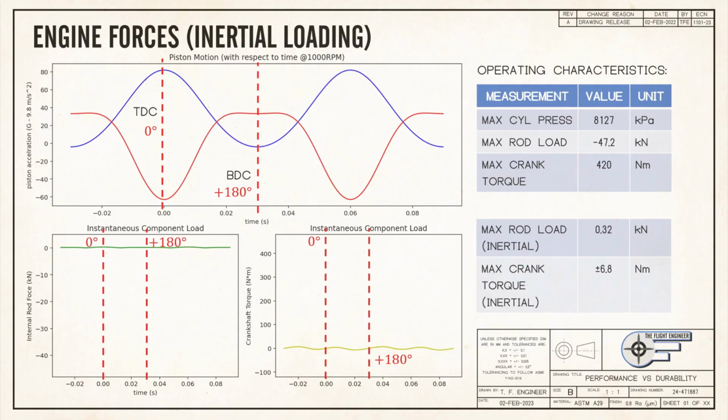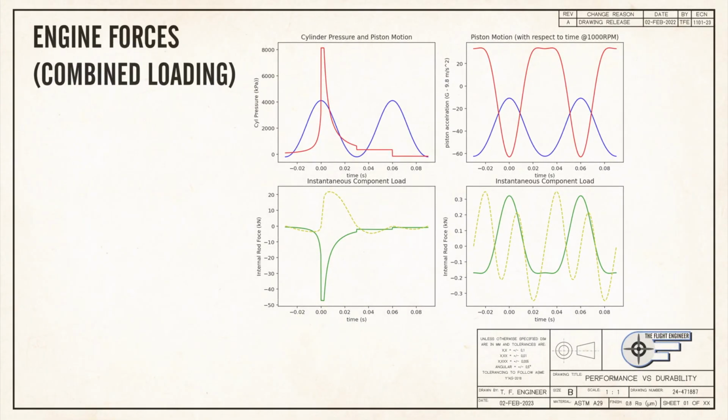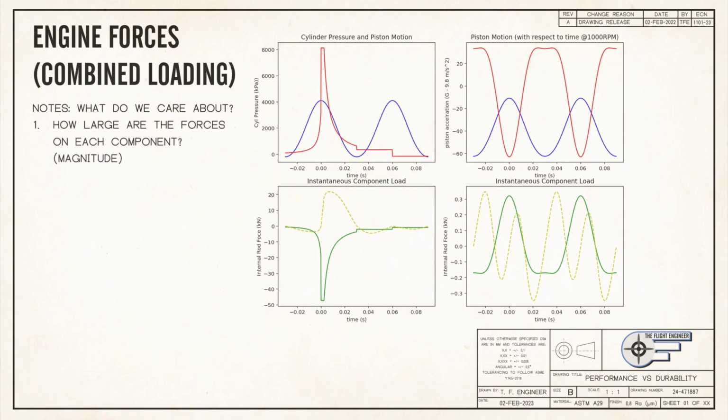However, it must be kept in mind that these are single data points taken from an engine spinning at 1000 RPM. These values will change radically at different operational conditions, but more on that in a moment. Let's take a moment to recap here. We have two main drivers of component loading, those being cylinder pressure and piston acceleration. Using the methods developed, we can calculate the magnitude of these resulting forces.